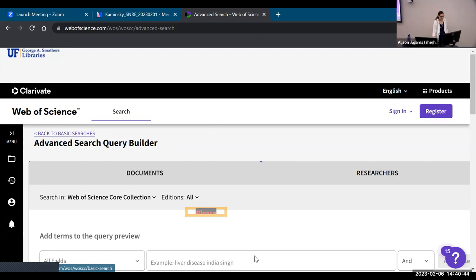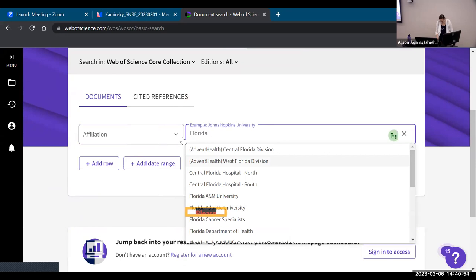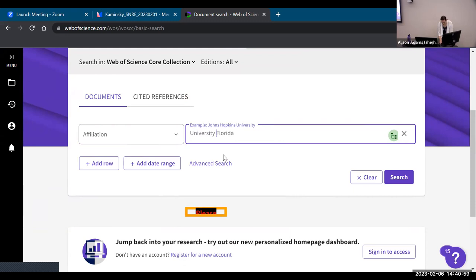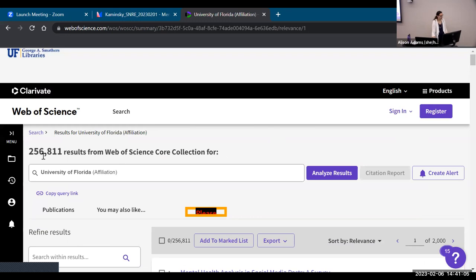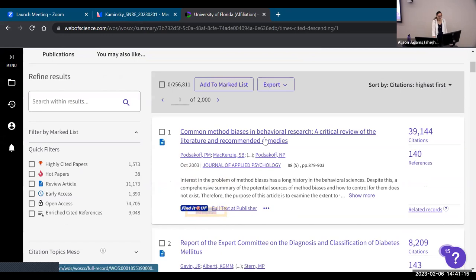Let's just say we wanted to see what's been published at University of Florida. We can click here, affiliation, and then type in University of Florida. And there's 256,000 results. But I'm really just interested, I want to sort them by highest citation. So you can see here that this paper from 2003 has been cited over 39,000 times.